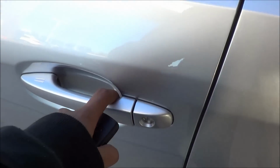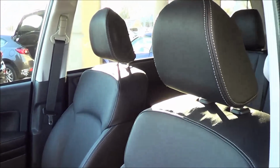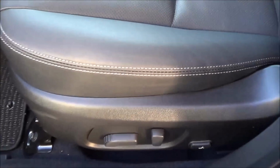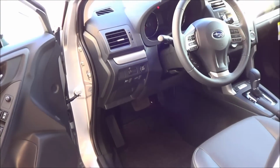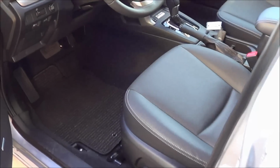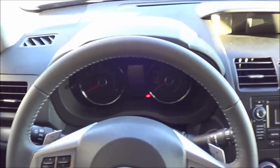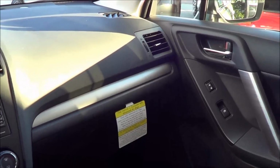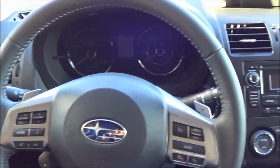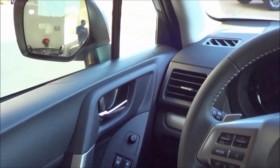Now, it is an ice silver metallic exterior color with a black leather interior, power driver seat adjustments with power recline and power lumbar too. Now, stepping on inside of the Forester here, you're greeted with a very simple and functional interior layout. And I think that's what many Subaru lovers love about the Forester here. And it's really open and airy feeling too.